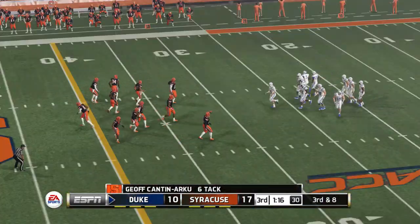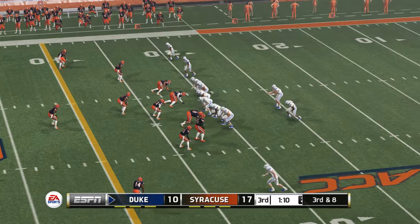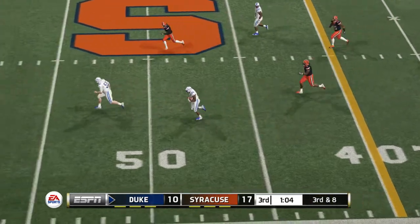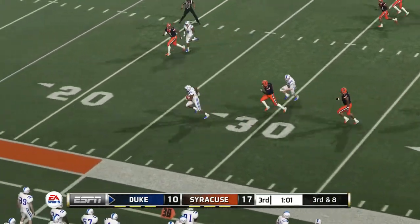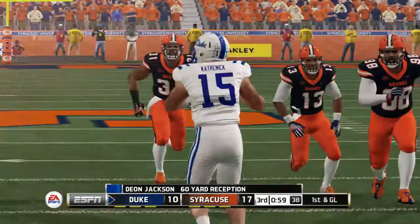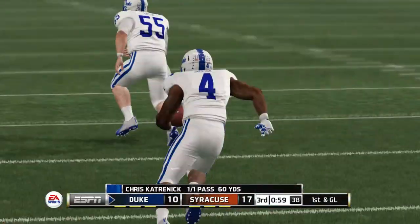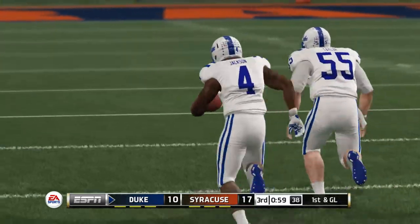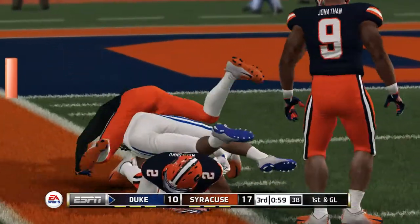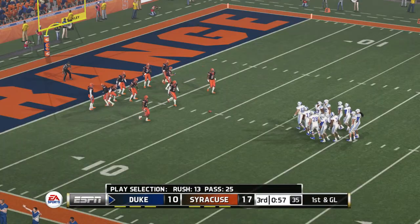From their own 31-yard line, it's third down. And he might go the distance. He's at the 40. Inside the 30. And he's finally shoved out at the 9. That's a gain of 60 on the play. That makes it first and goal. A touchdown away from a tie.